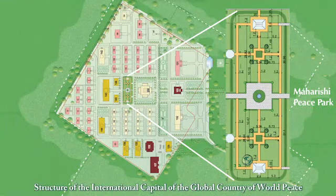The Maharishi Peace Park at the center of the MERU campus is a legacy project by Raja couple. It's a labor of love of Raja Paul and Susie Potter, and an amazing addition to our community.